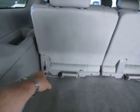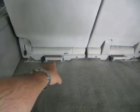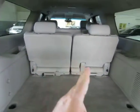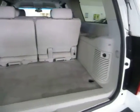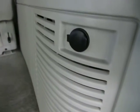If you want to remove the seat after you pull up on handle number 1, grab that center row handle, pull it towards you, and the seat will come out. And because they're independent from each other, you can do one side and not the other, or you can do them both and go into full cargo mode. All right, back here you got another cigarette lighter adapter for your chargers. Let's go ahead and close up here.